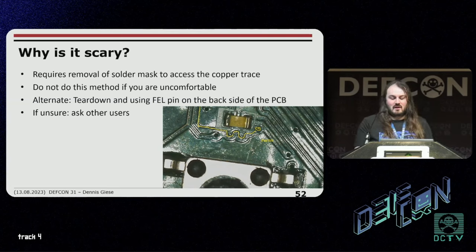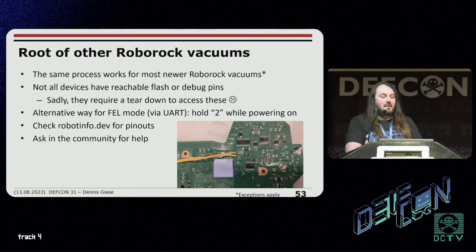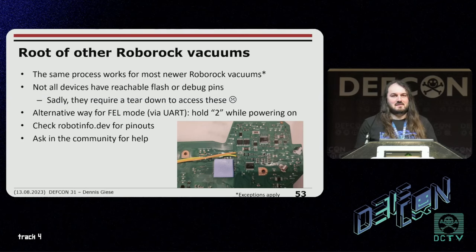If you have a different robot from Roborock, like a G10S, which is very often used in Russia right now, I heard, it's more or less the same process as for the other robots, but you need to disassemble it because we don't have any access from outside. I checked all the possibilities, like burning holes into the board, but sadly that doesn't work. Check also my website, the robot pinouts, and ask for help in the community.